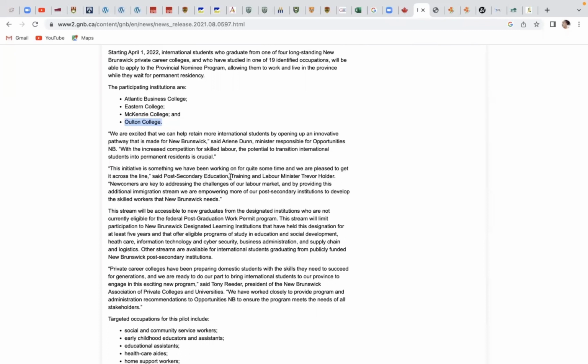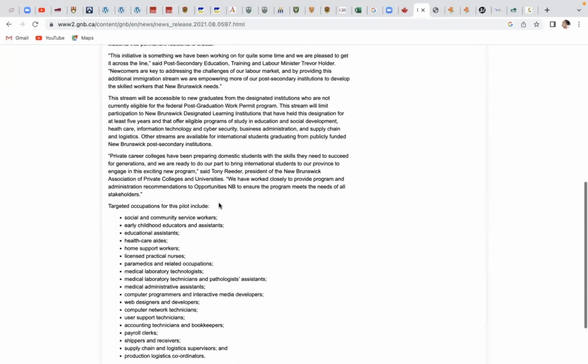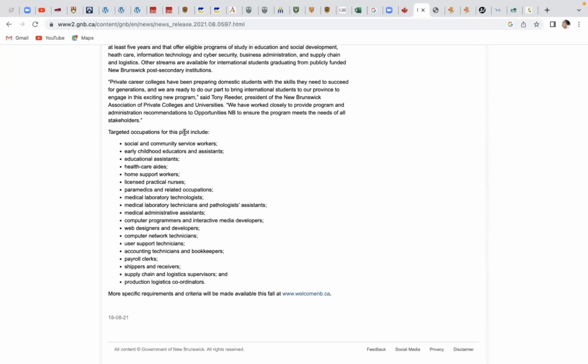Say the post-secondary education, okay? Newcomers are key to addressing the challenges of our labor market, and by providing this additional immigration pathway. But let me quickly move to the targeted occupations for this pilot, okay? So look at it. Number 1 is social and community service workers, that's 4212. Early childhood educators. So these social and community workers are still under disability support worker. You want to look into it, okay?